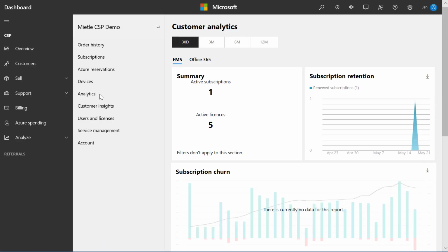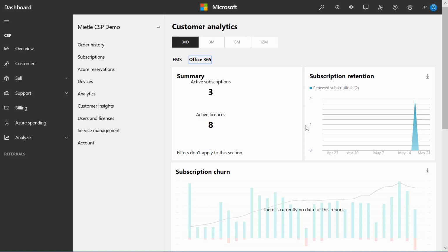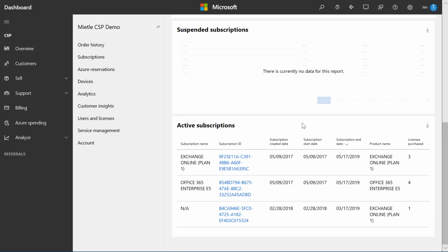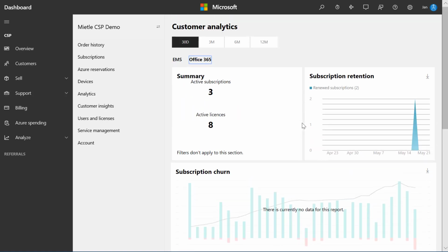And in here, you can see I can get information about the details around that customer, around the EMS queue here in this case, or in Office 365. And this tells me how much that individual customer is doing on that subscription. And compare this to what we looked at earlier. We looked at subscriptions across the entire customer base and how all of my customers were performing. Here I can see the details about each individual customer.